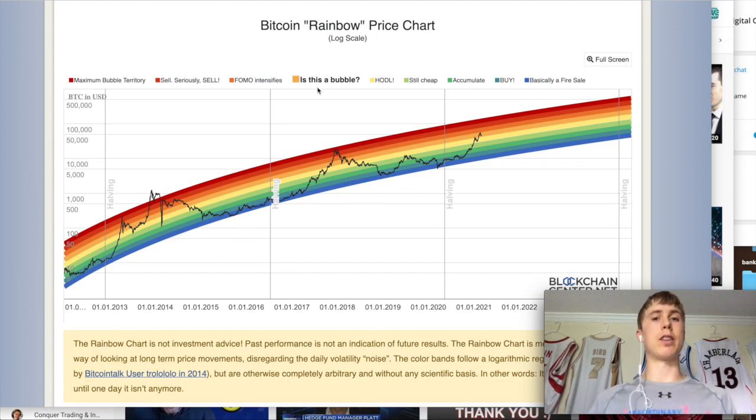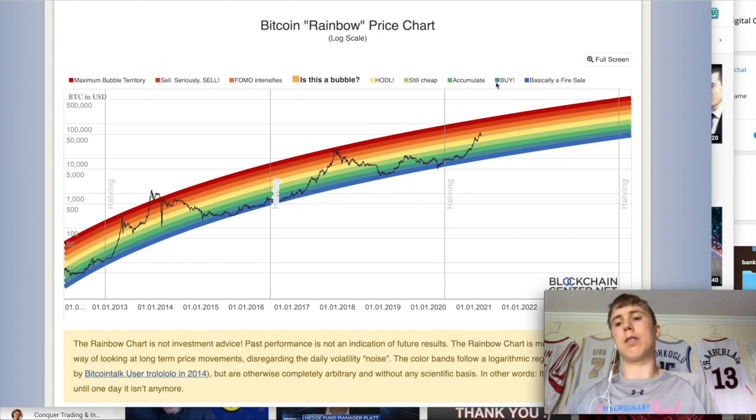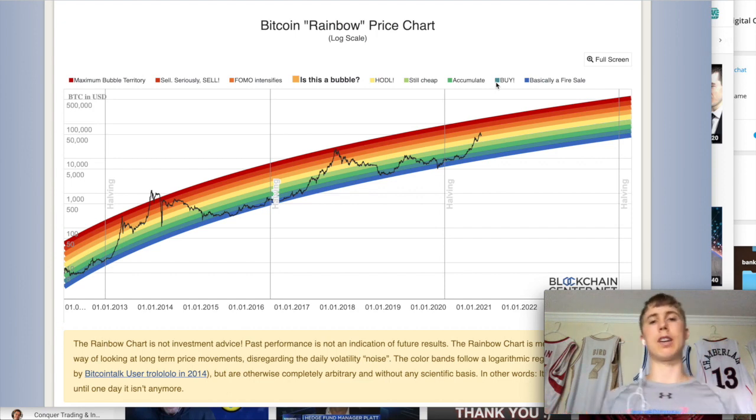Basically what this means is you have different colors. Blue is basically a fire sale, is what it says. Green is buy, another green is accumulate, and anytime it has green, it's time to basically just buy it. Yellow means hodl. I'm just going to hold. I'm not going to buy more, I'm not going to sell it. Let's see what happens.